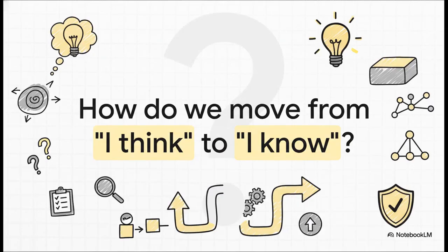We all do it, right? We have hunches, opinions, gut feelings. But there's a huge leap between "I think this is true" and "I know this is true." So how do we make that jump? The answer is a structured, powerful process designed to separate fact from fiction. Let's dive in and see how it works.